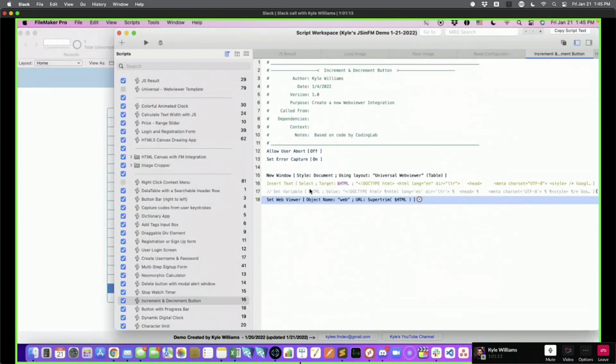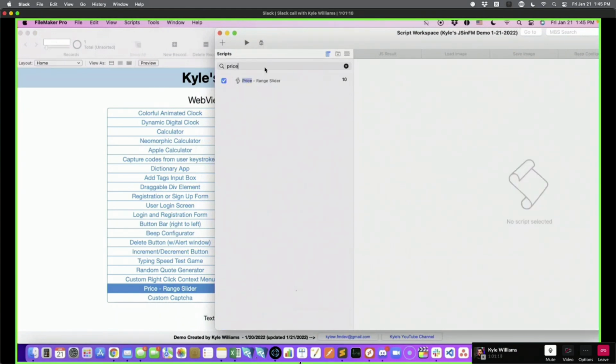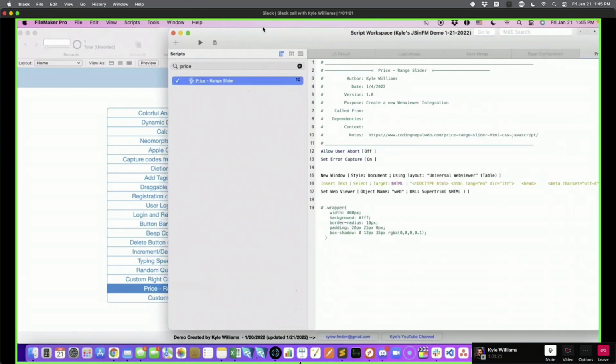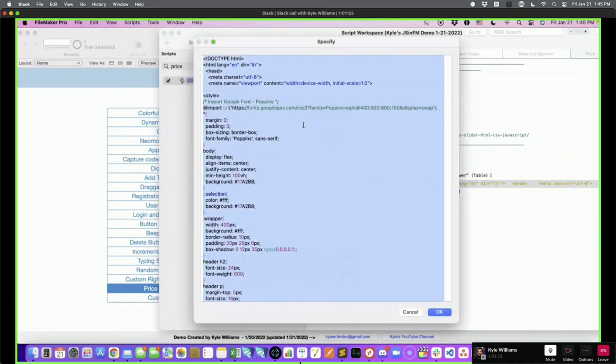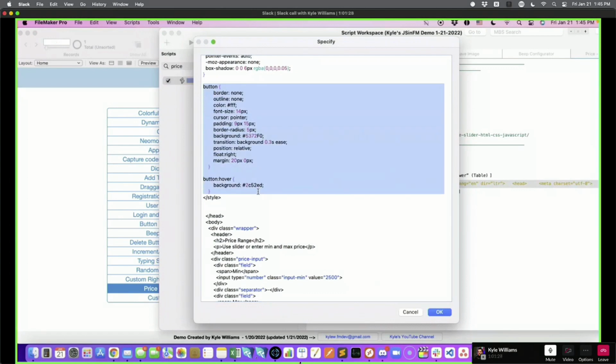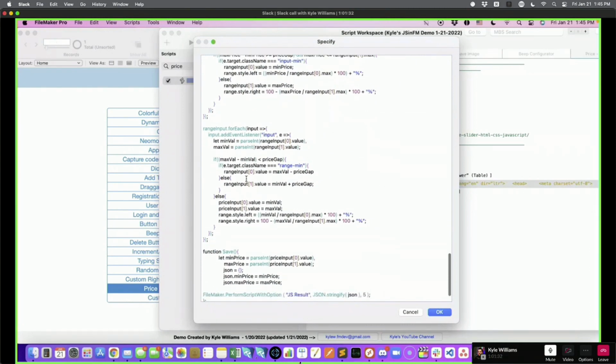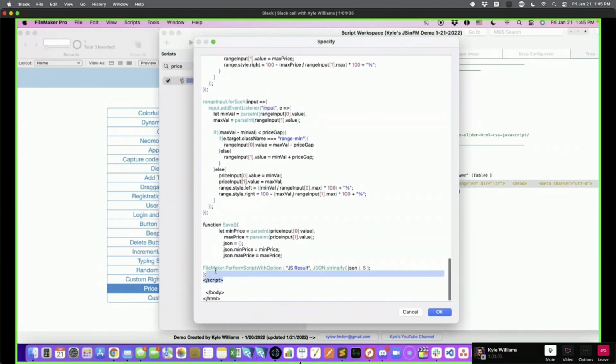So if I go into here and range slider, okay. And in here, what I had to do is add this button CSS for my new save button. And then I had to come down here. I had to add this script here. So function save, and then it's getting the values, min price, max price, creating the JSON, stringifying it, passing it into FileMaker.